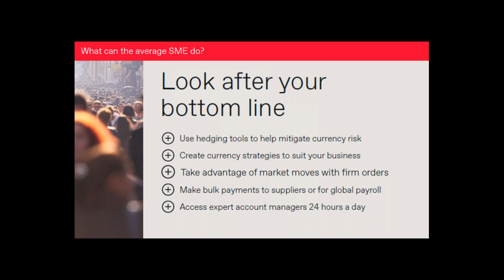You can also make bulk payments to suppliers, or if you've got a global payroll, you can also do that as well. It simply reduces the costs.